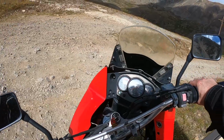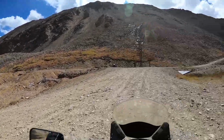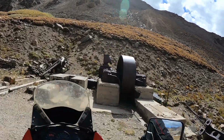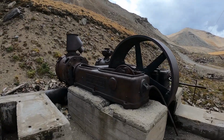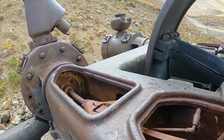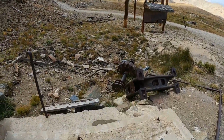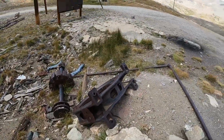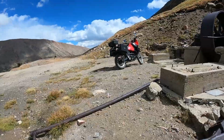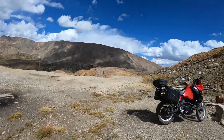Let's go up that way, see what's over there. What this is, the old generator. Wow. Yeah, probably a generator. Just from looking at these parts right here. Very cool. Let's go over this way.